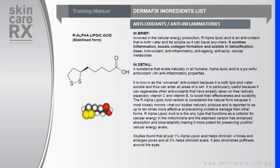So let's move on now to our R-alpha lipoic acid. So again, another one in the same category of anti-inflammation and antioxidant. This one is involved in cellular energy production. It's an antioxidant that is both water and fat soluble. And the great thing about that is it's able to travel anywhere within the skin. Our skin has different layers of skin. We've got some water soluble and some oil soluble layers. So with this ingredient, like I say, it's able to travel anywhere within the skin, which is just fantastic. It's very rare to get an ingredient that can do that.